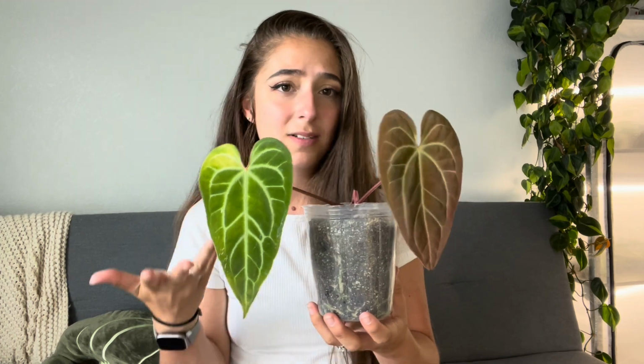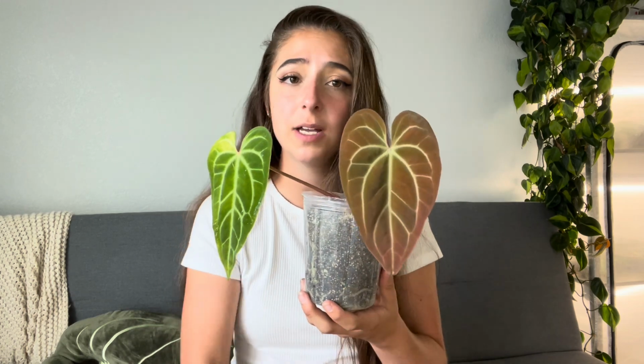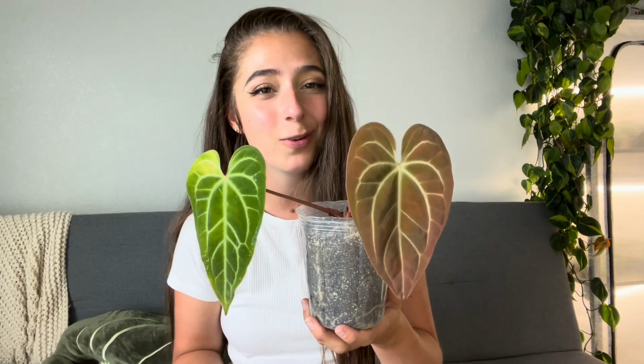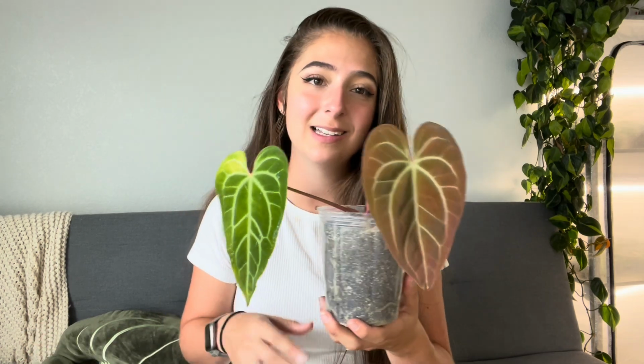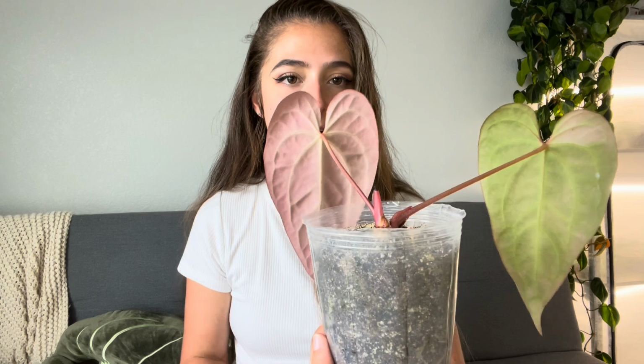I just water it every so often when I water the other anthuriums, and it doesn't seem to really wilt or get droopy like the others do. I mean, I'm sure if I neglected it long enough it would, but I don't ever want to neglect this plant because I love it so much. It's so unique, it's so pretty, and like I said, I just can't get over the pink.